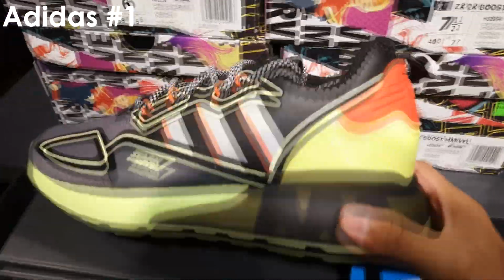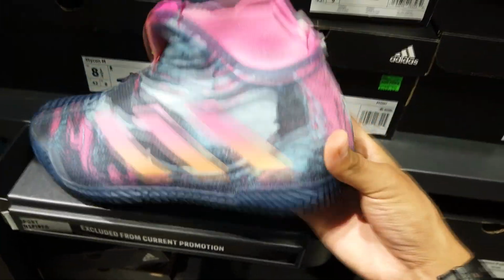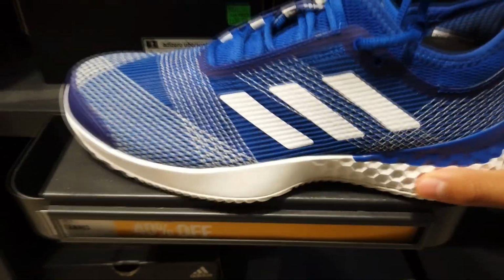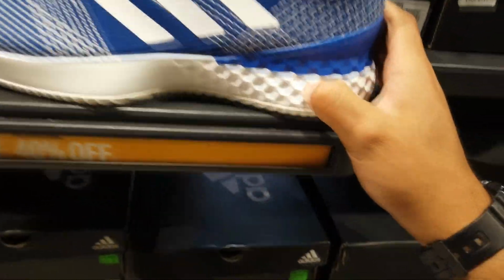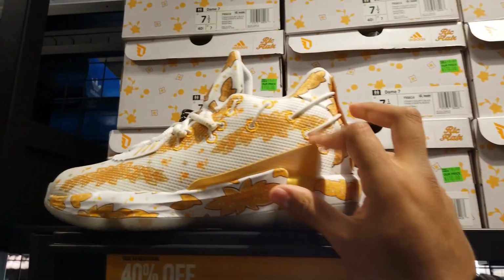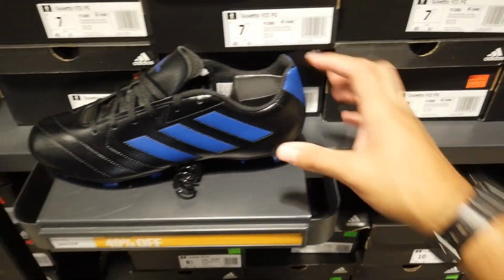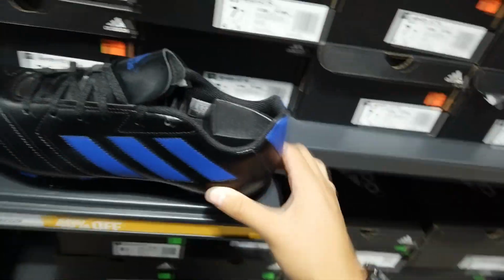Got the ZX 2K Boost Marbles, 150 plus 40% off. Got the Stycon that we saw at the other Adidas outlet, 140, no discount. Pretty cool. Got these Ubersonics that we've sold, I think, 2 pairs of at Ross. We picked them for like 35. They're here for 130 plus 40% off. It's crazy. Got these Dames, 110 plus 40. What the heck is this? I got these Gelettos, 35 plus 40% off. Crazy deal if you play soccer and if you're a size 7.